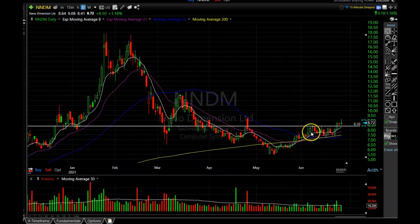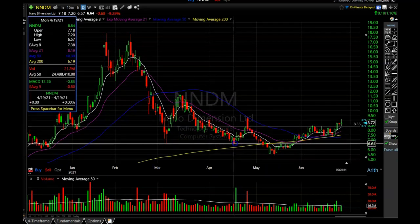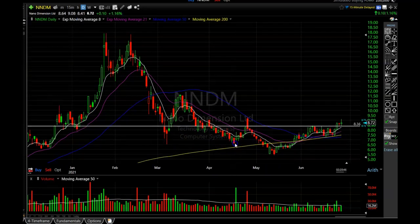This is when I really started to get interested here, because just because a stock starts to reverse, you don't know if it's going to be sustainable. It can roll right back over, because we had this reversal here back in early March, and it immediately rolled back over. It tested that support level in mid-April, bounced up to almost double digits again, and then rolled over yet again.